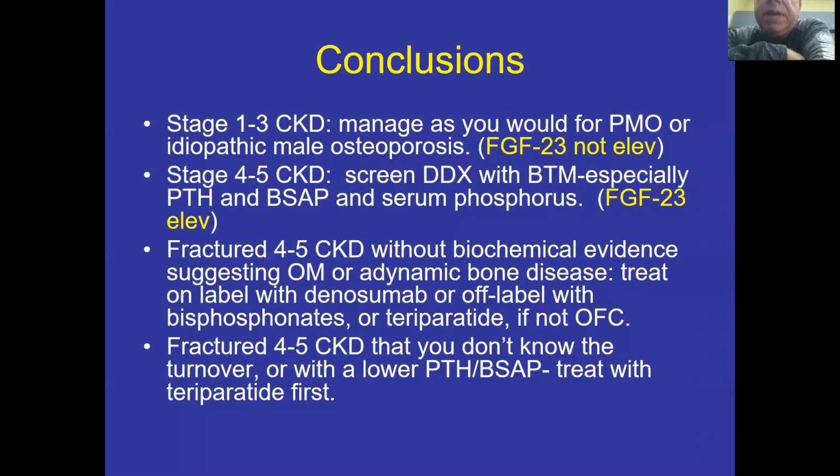Some using PTH and bone-specific alkaline phosphatase in the stage 4 and 5 patients. Fractured stage 4 and 5 CKD without biochemical evidence of osteomalacia: off-label use of bisphosphonates or teriparatide, or on-label use of denosumab. Fractured stage 4 to 5 CKD where you don't know the turnover, or with a low PTH and BSAP, we would choose an anabolic drug now. Okay, that's the last slide.